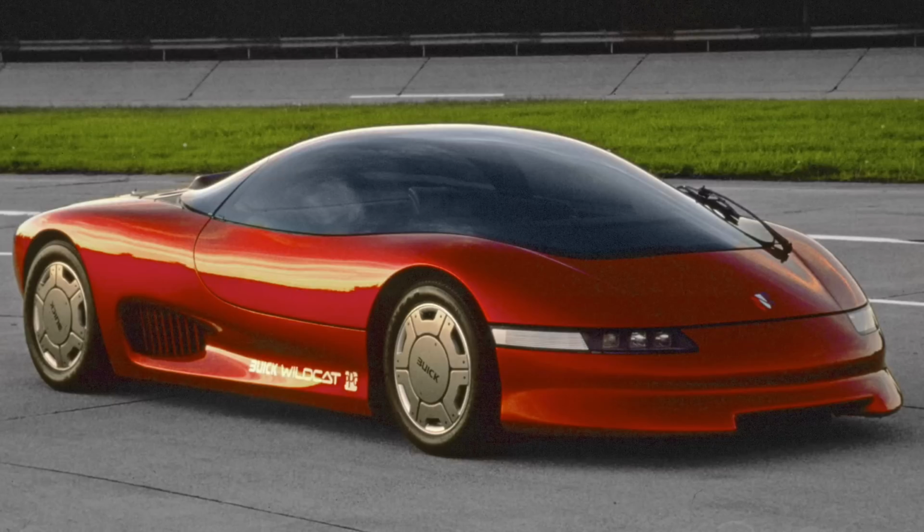A mid-engine concept car that looks like this, you say? That's a Buick? Well, it certainly wasn't a Buick in the form language of what was in the showroom for Buick at the time. But yes, this was a Buick division car that was produced as a concept car for that model year in 1985.